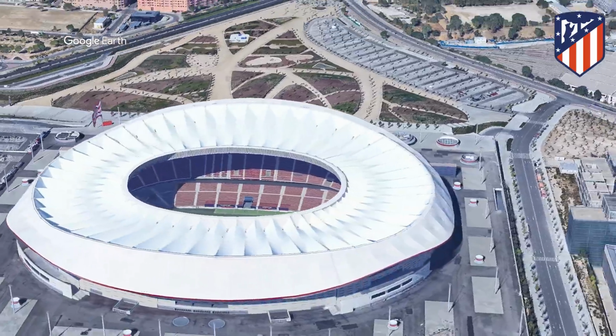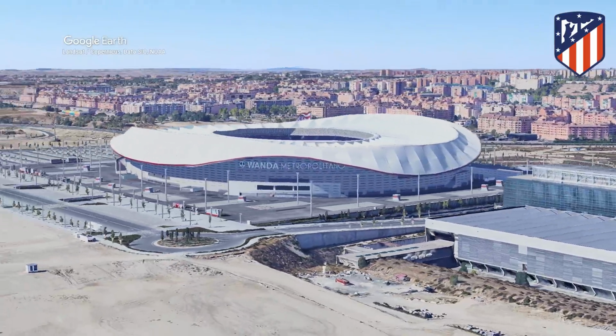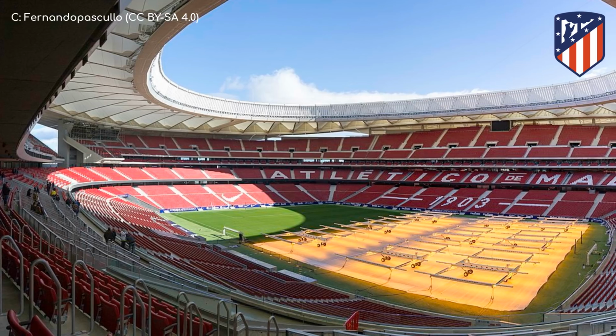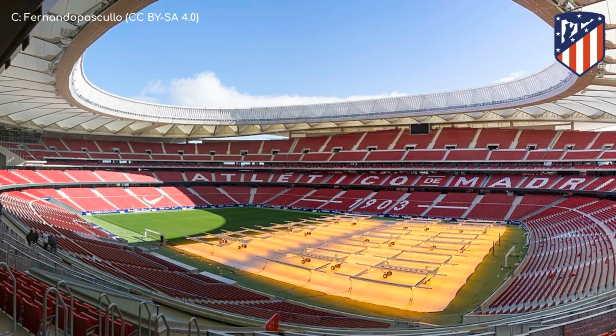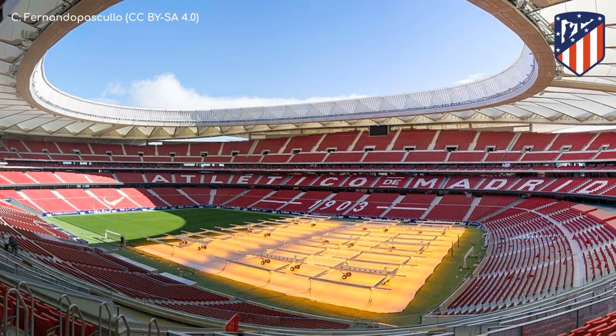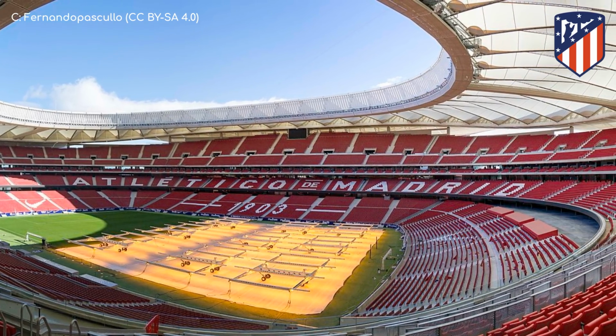I like that. I'm also a fan of the roof, especially how the lower perimeter undulates. The interior is just as spectacular. It's very modern, but it has enough uniqueness to set it apart from the other modern bowl-style stadiums. This is one of my favorites.